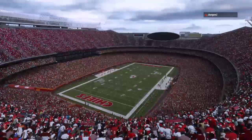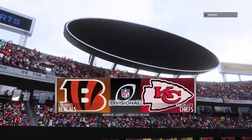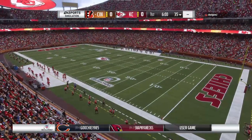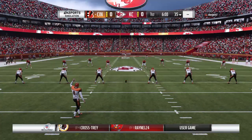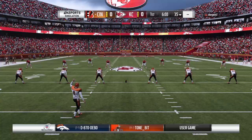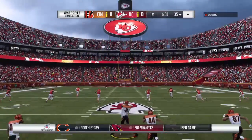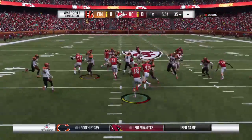All right, Coach, from one of the loudest venues in the NFL, there's a look at Arrowhead Stadium here in Kansas City. Coming up, it's Divisional Round Saturday, and we've got an AFC battle on tap between the Cincinnati Bengals and the Kansas City Chiefs. The first of 4 berths in the conference championships is on the line here as divisional weekend in the NFL is underway.